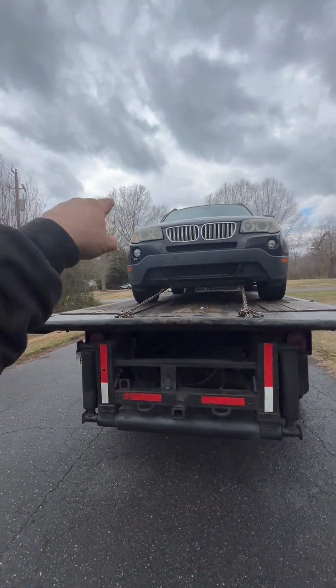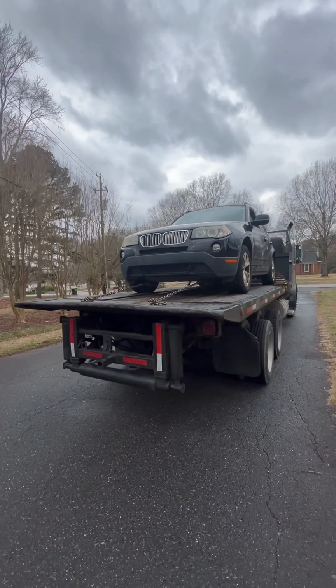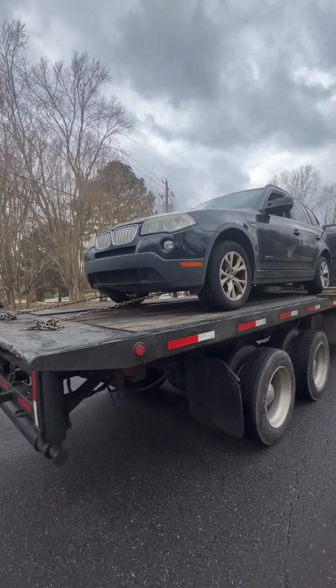Missing a trim piece there. Lights are a little faded. I like the front ends of them BMWs. Seems like a lot of people have problems with them though.